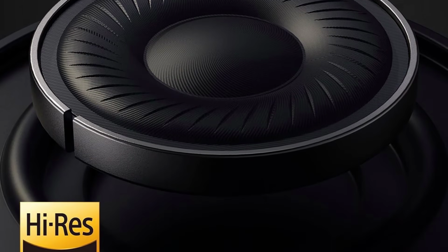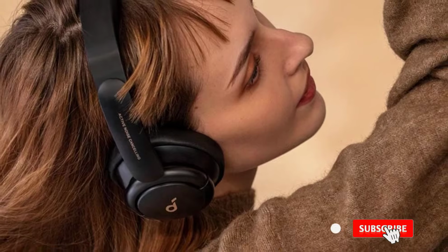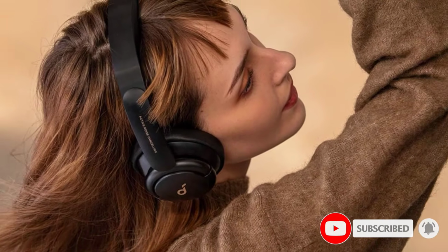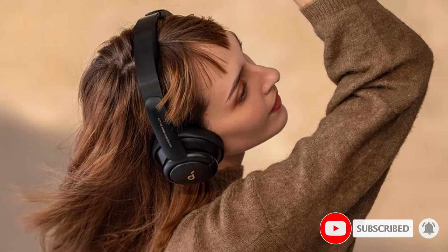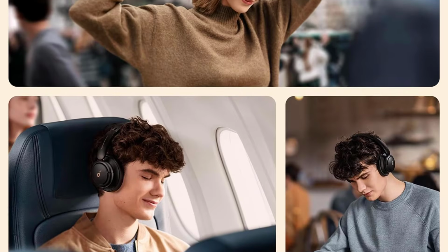They have ANC that does a fantastic job of blocking out a wide range of noise, including rumbling engines and background chit-chat. They also last for around 44 hours on a single charge and support multi-device pairing to keep you connected to your phone and computer simultaneously.